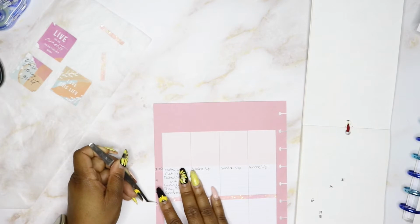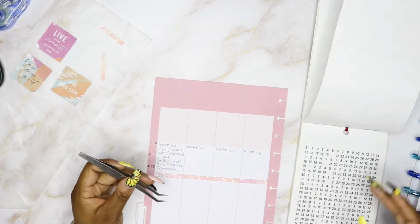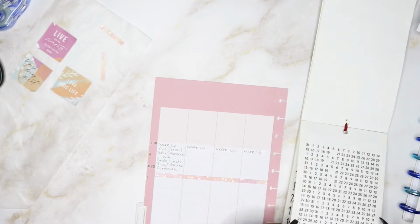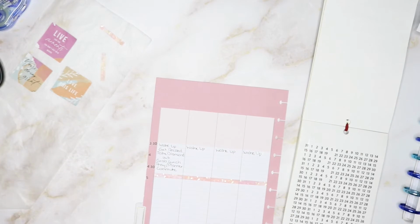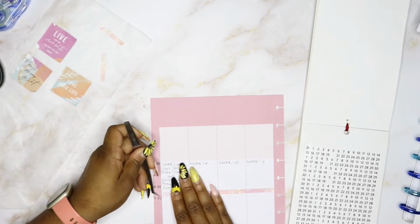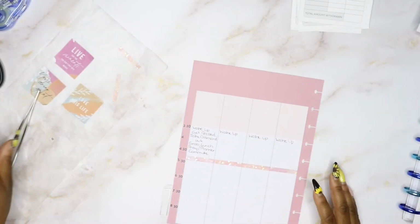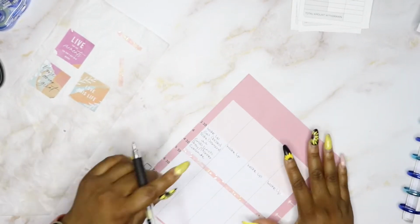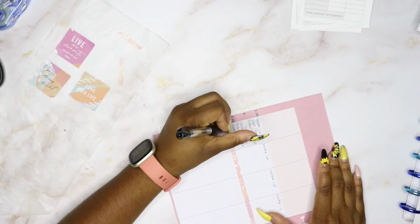So now I am going ahead and writing out the times for my evening schedule. I don't use these stickers very often, so that's why I don't mind using them for things like this. I'm going ahead and starting that off at 5:30, and I'm going to mark down the times all the way to the bottom of the page: 5:30, 6:30, 7:30, and 8:30. So now I'm going to write in my evening routine.